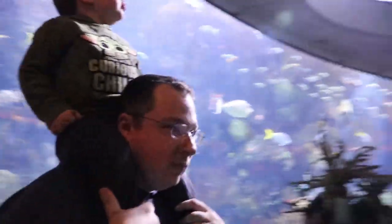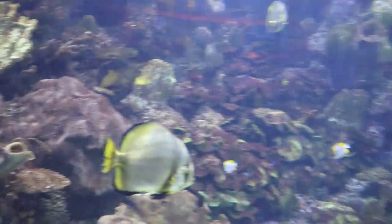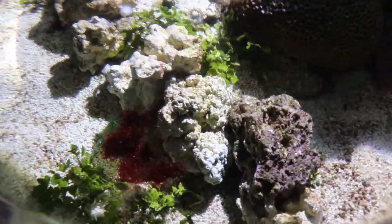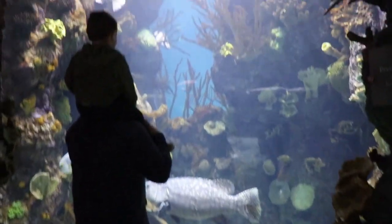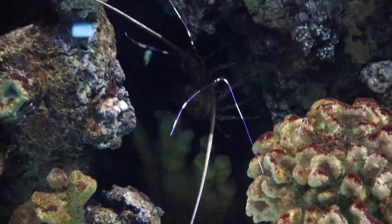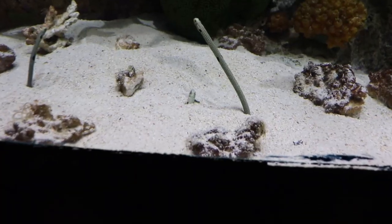The big tank. We're even underneath it. It's a tiny reef. Here's a tiny coral reef. Uh oh, Xander, I can see sharks over there. Xander, did you see the sharks? Some lobsters. Whoa, look at these guys.